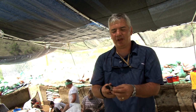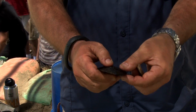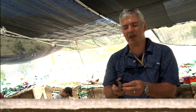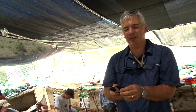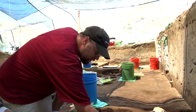So to find overshot flaking at the Cooper's Ferry site, it just simply means that someone either intentionally or mistakenly drove a flake across the surface of a biface and took off the opposite side. So just another little interesting part of understanding the technological behaviors of the people of the past here at the Cooper's Ferry site.